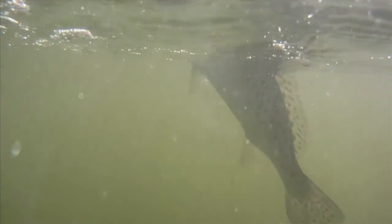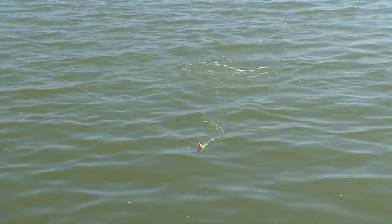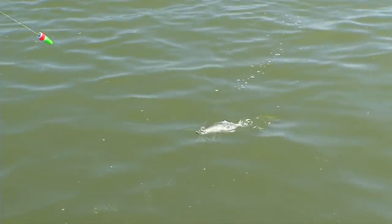There we go. Bobber down. Uh-oh. What happened? Oh, he got foul hooked for a second. He rolled up into the leader, got turned sideways.